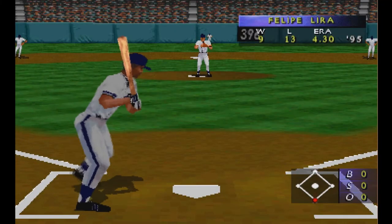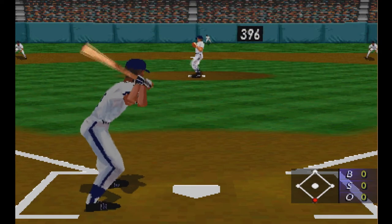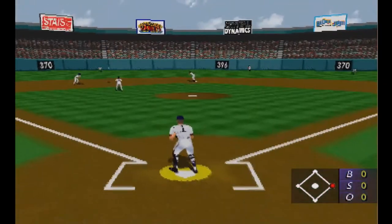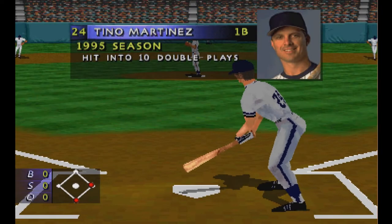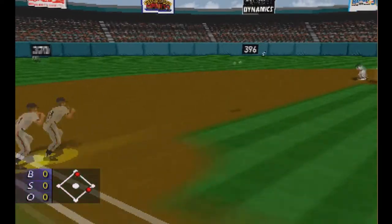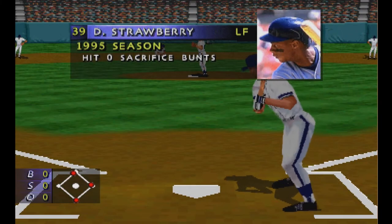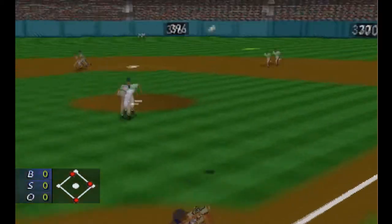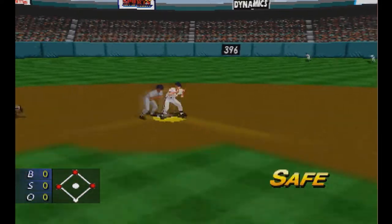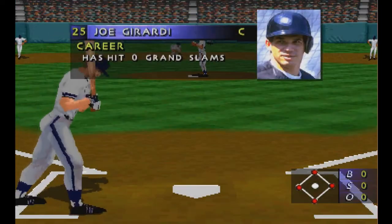Cecil Fielder. A liner to left. It falls in for a base hit. Tino Martinez. A chopper to the right side. This could be two. Clark. He's in there. Daryl Strawberry. A liner to center. It's in there for a hit. Safe! Safe! Joe Girardi!